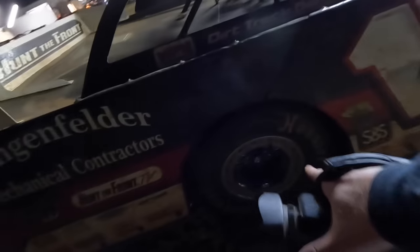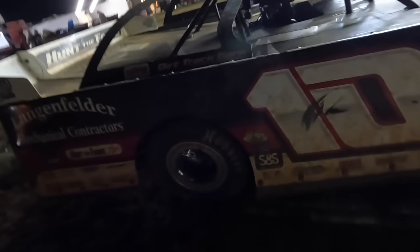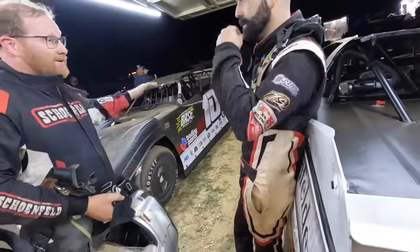So we decided last minute to put a soft tire on the right rear, right here. We were hoping it wouldn't rubber as fast as it did. So it was good early when he passed a few cars. After that, he was hanging on and hoping it made it to the end. Luckily, it did.